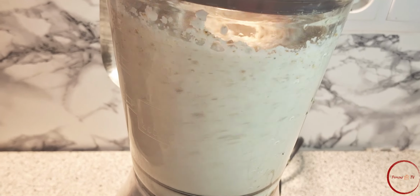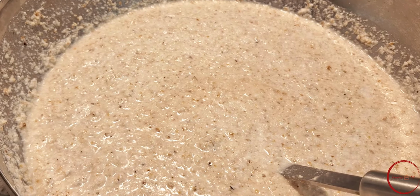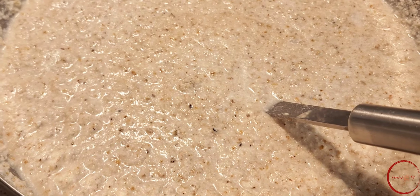It's time to sieve. I take my cheesecloth. In case you don't have a cheesecloth, you can use a sieve and pass it through to extract that delicious milk. Wow, see how beautiful the milk is. This milk is very nutritious.